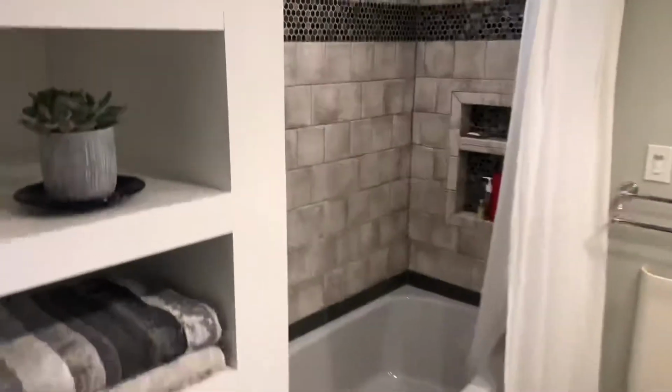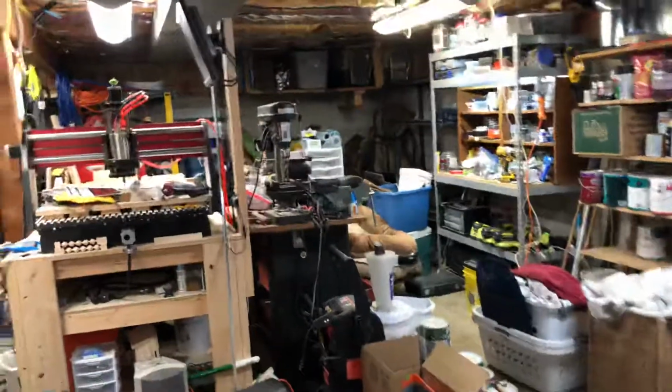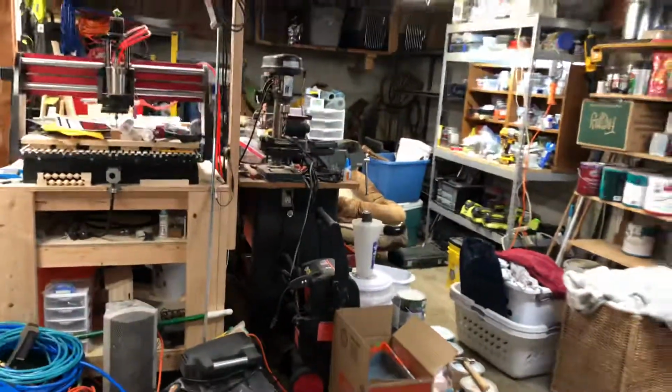Oh, this is another bathroom right here. Okay. And then there's a mystery door here. What is this mystery door? Oh, it goes to a workstation or a garage. Plenty of room to put your stuff in here. Great. Okay, great. So let's go upstairs.